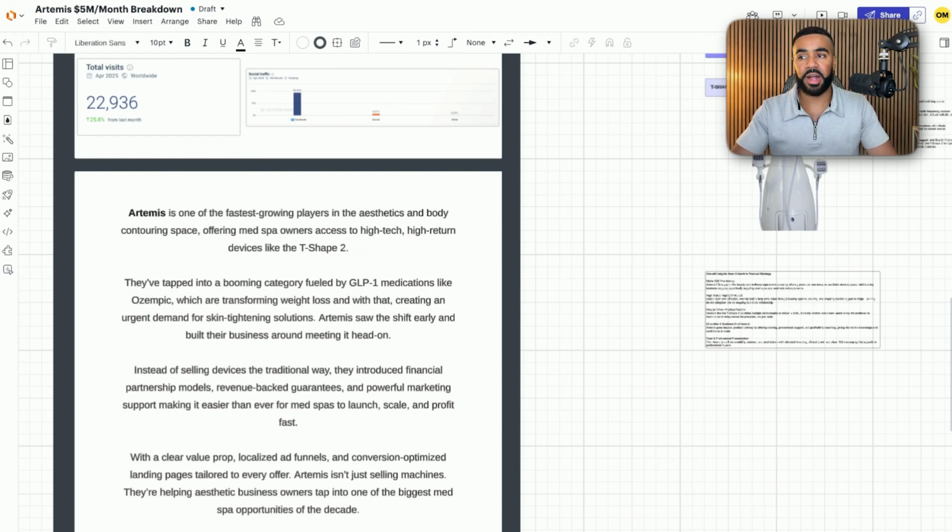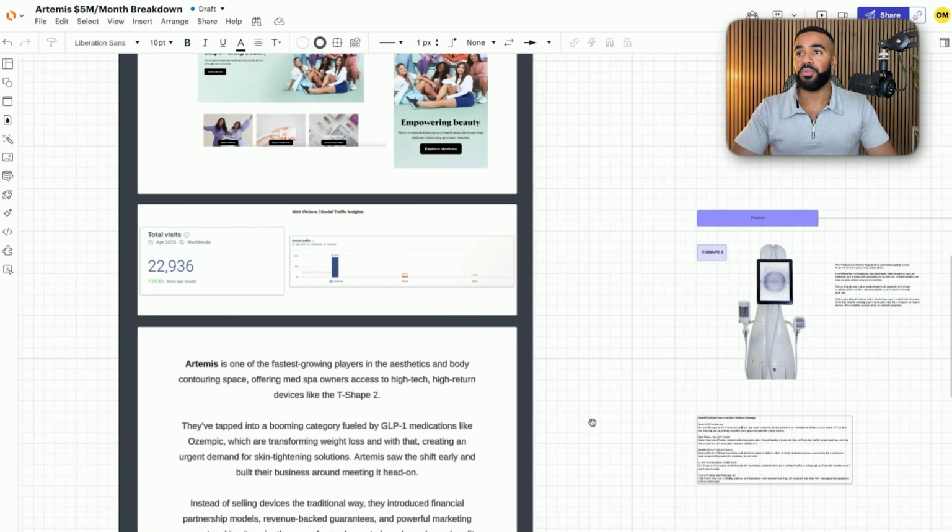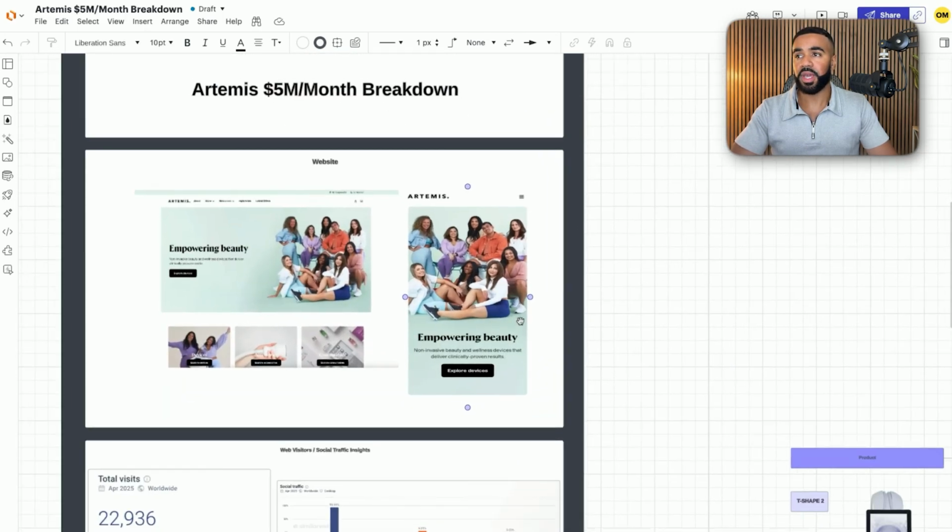Now, with a clear value proposition, localized ad funnels, and conversion optimized landing pages tailored to every single offer, Artemis is not just selling machines. They're helping aesthetic business owners tap into one of the biggest med spa opportunities of the decade. Now, with that overview, very quickly, this is their website here, as you can see.